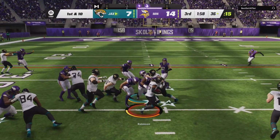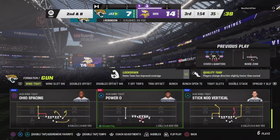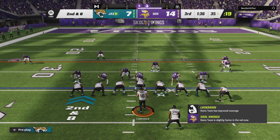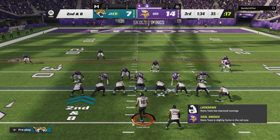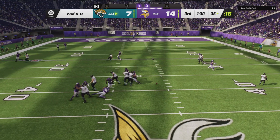Lawrence with the handoff to Robinson, and he can only manage to get a couple. 2nd and 8 coming up. And the big fella stuffed that one up in a big way. I think doubling him has to be a priority because you can't move up to the next level if you don't take care of him first.